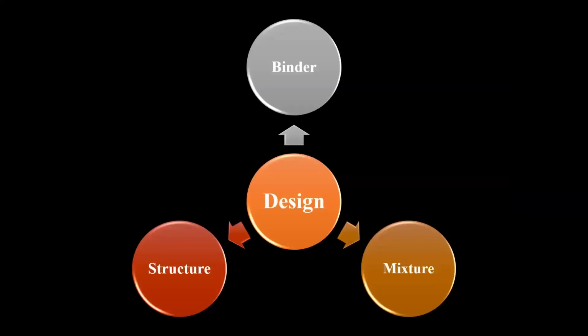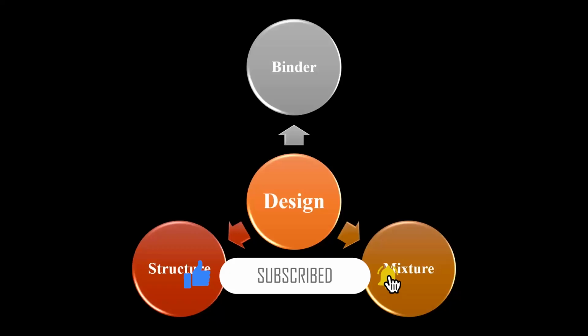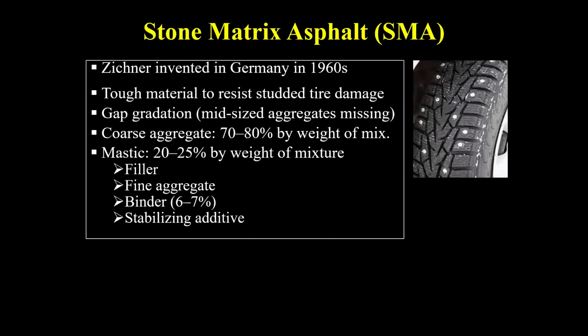All right, so now let me move on to the mixture aspect. What kind of innovations can we begin to think about, we can begin to discuss to improve the performance of our asphalt pavement, especially on our high volume routes. All right, so let me talk about a type of mixture we call stone matrix asphalt. Stone matrix asphalt, SMA.